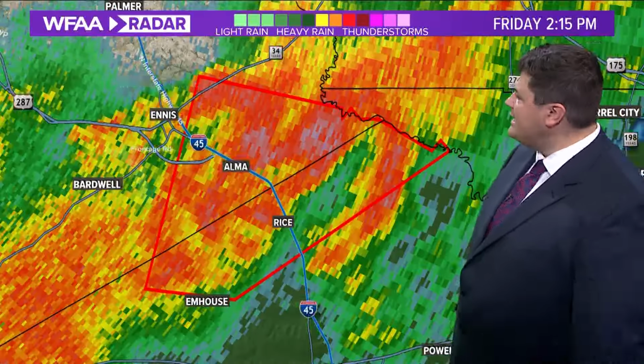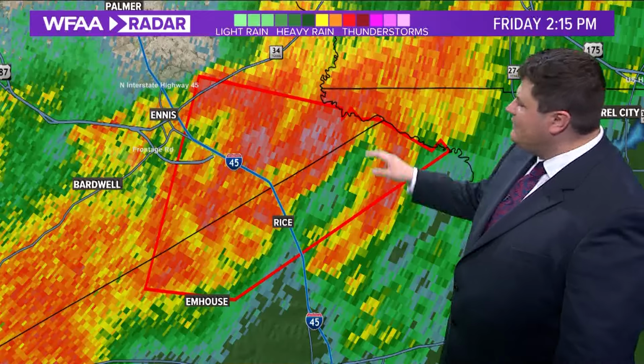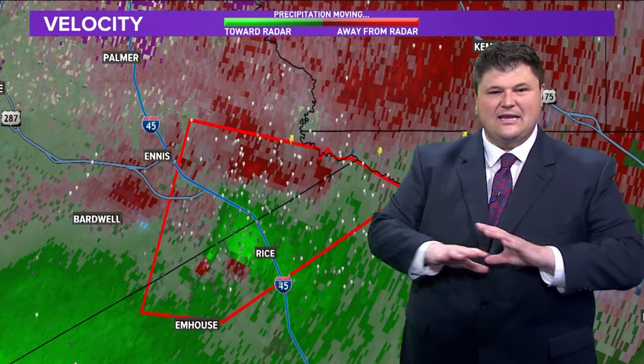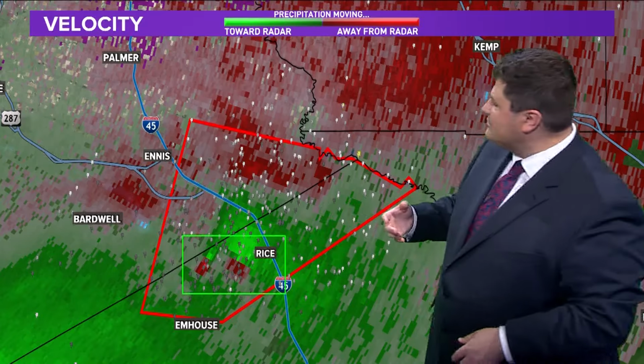That's where we've had confirmed tornadoes, and confirmed damage from those tornadoes. The first one is a very messy thunderstorm, with lots of hail and very heavy rain here near Rice. But to get a clear picture of where that rotation might be, we turn on our velocity product. You can see it gets rid of the mess there. This allows us to see where the thunderstorm is rotating.